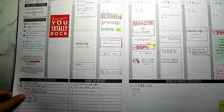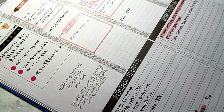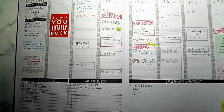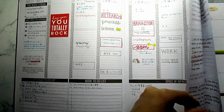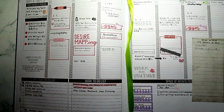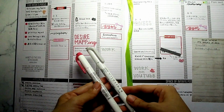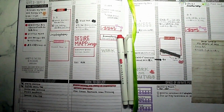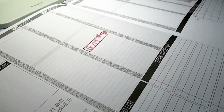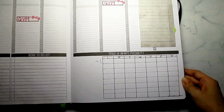I sometimes put my thoughts and feelings along the side as well. I was still using this vertical layout mainly for tracking when I was recording this video. I color code important tasks and projects with these mild liners. And from next week, I'm starting to actually plan each day using this table here.